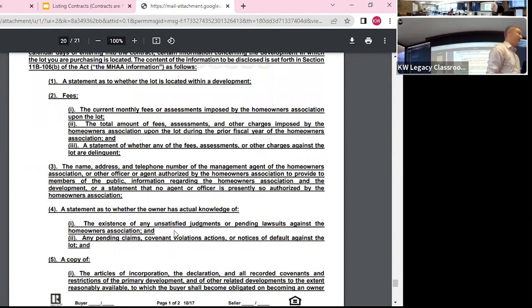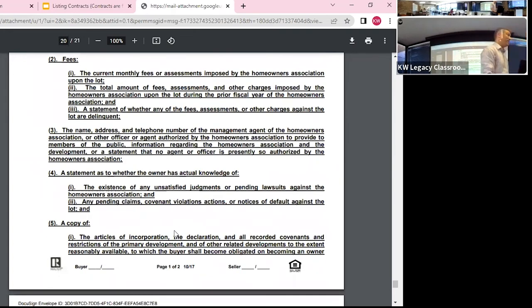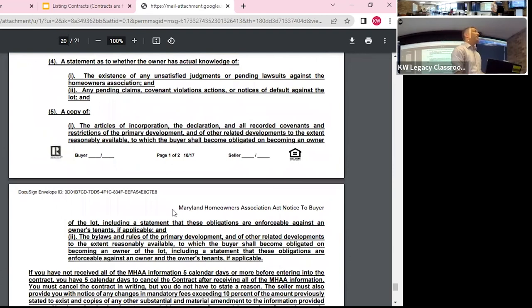You have to disclose if you know if there's any judgments or defaults against the lot. You need to get all this information about the HOA, including the articles of incorporation, which I can't imagine why you would possibly care about. These are important though. You will receive a copy of all recorded covenants and restrictions.